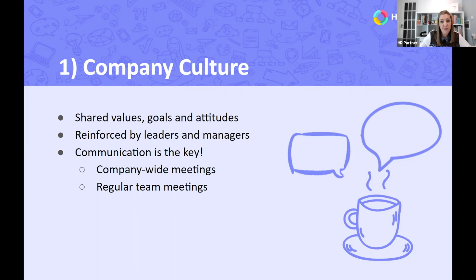We recently published a blog article that touched upon the concept of modelling vulnerability. Show your team you're one of them. Talk about a struggle of your own and empathise.